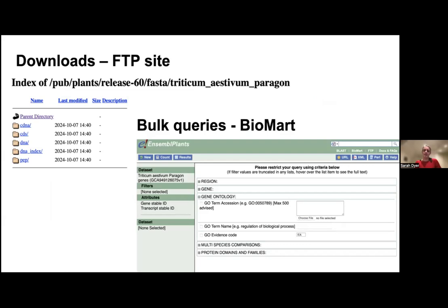And then finally, we make everything available for download. So we have our FTP site where we'll have our different releases and different data types and different species. We know that we have users that will come and just take everything after a release and update and build other tools on top of that, which is great. And then for our in-between users, when you want to do a query that's a bit too big for doing manually on the website, but you're not ready to get into the API or the full download, then we have our Biomart tool.